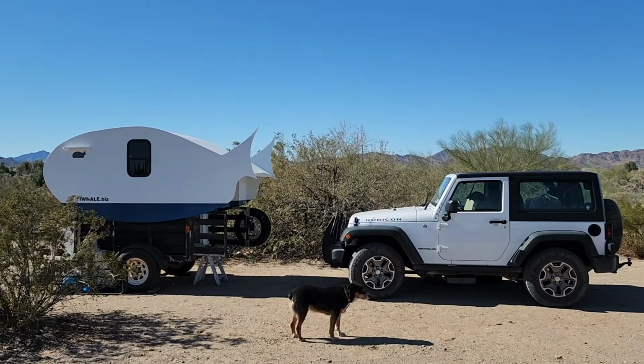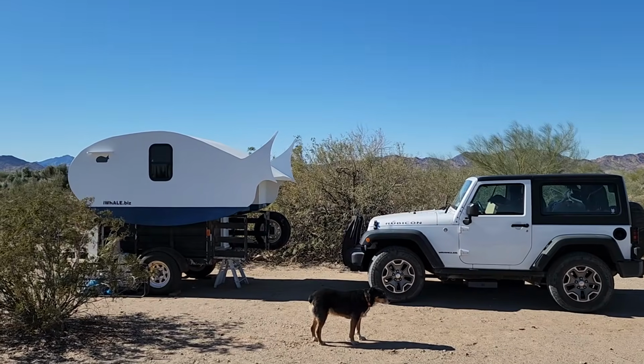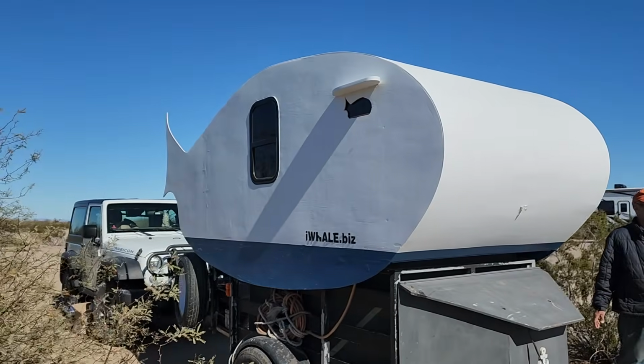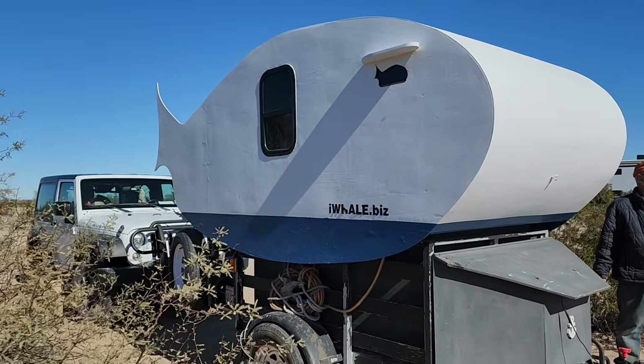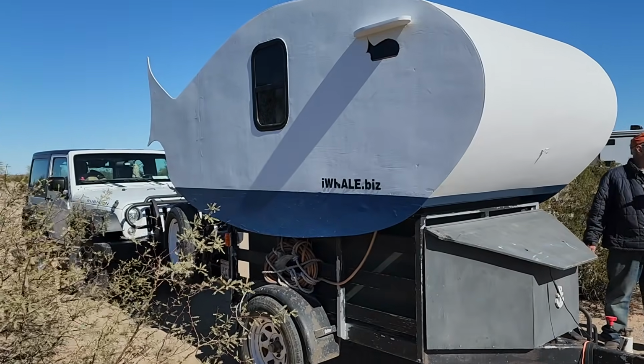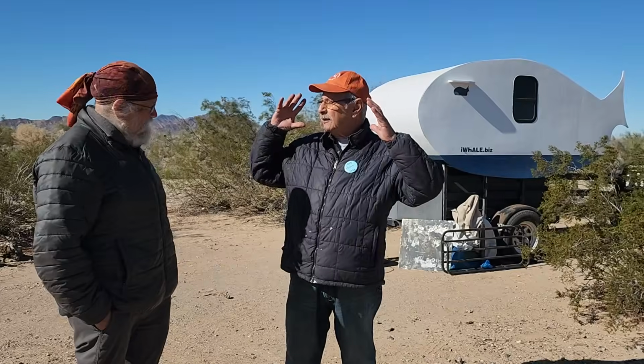I can't take credit for the whale shape because I never had a clue that was going to be what it was when I started it. I just wanted a wooden box on this $1,500 trailer that I could get out of the rain in the Sierras. That was my whole thing. I just bent the front as an experiment and for fun, with a teardrop idea in mind. But I didn't want to get dressed laying down. I wanted to be able to stand up, so I've got more than 6 feet of headroom.